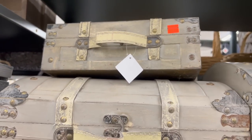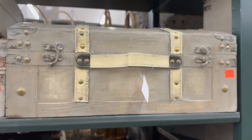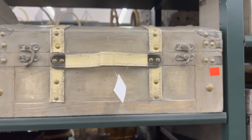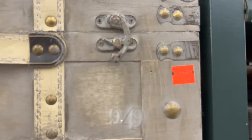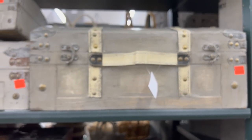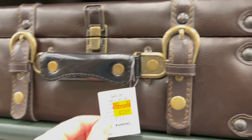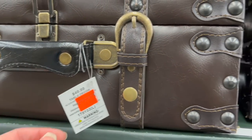For their red ticket sale, I see they do have two different color choices. This one is the lighter version, and I love the antique suitcase look. You can use these on your end tables below, and they provide so much storage. And you can also use them on a nightstand, also to bring in a little bit of a collected vintage feel to your space.